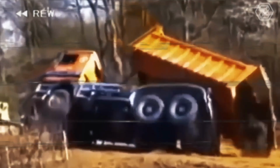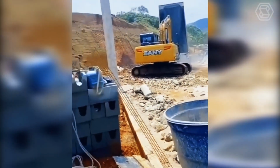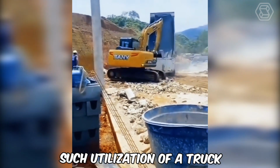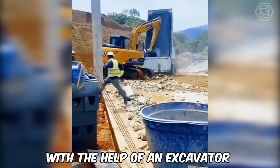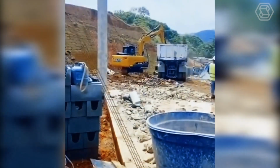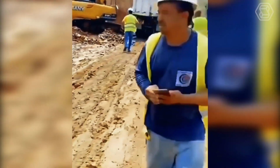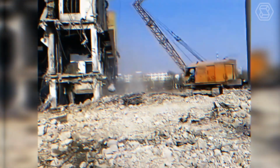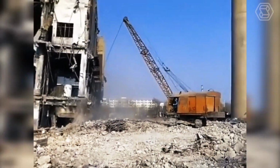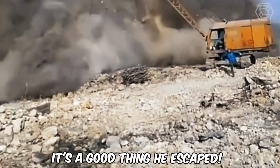Uh-oh, something suddenly went wrong here. Such utilization of a truck with the help of an excavator resembles a real horror movie. Didn't he realize the building would fall so close? It's a good thing he escaped.